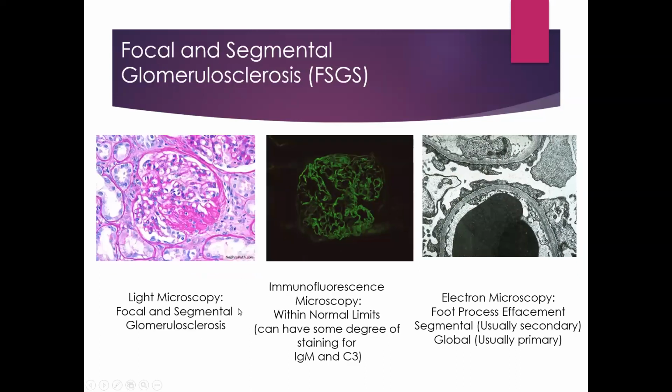With focal and segmental glomerular sclerosis, the first thing you should know is that this is not normal. Both of these diseases present with proteinuria, but only one has normal findings by light microscopy. So as soon as you see abnormalities by light microscopy, minimal change disease is out of your differential diagnosis. Focal and segmental glomerulosclerosis refers to focal versus diffuse, meaning focal less than 50%, diffuse greater than 50% of the total glomeruli in the sample.